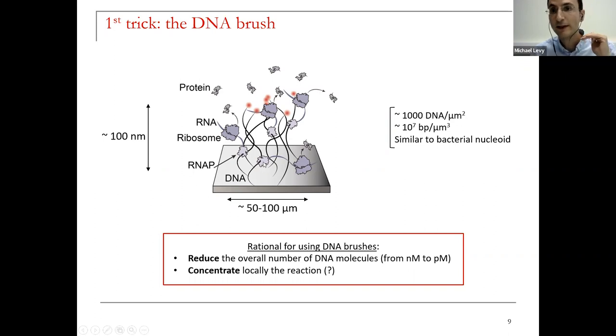The DNA brush is a very dense object. We can put about 1,000 DNA molecules per micrometer squared. So inside of the DNA brush, you get the concentration of DNA that you get in a bacterial nucleoid. So it's biologically relevant.